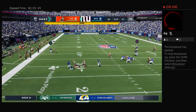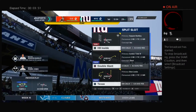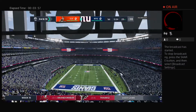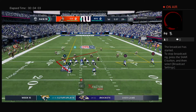Being chased out left. And with a flag down, he goes down. So they're able to sack him. Now the penalty looks like it could be holding. Let's find out. And this 3rd down looking very tough after the holding penalty. 3rd and long.